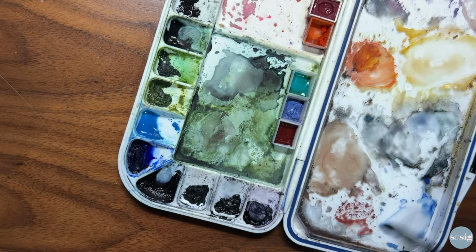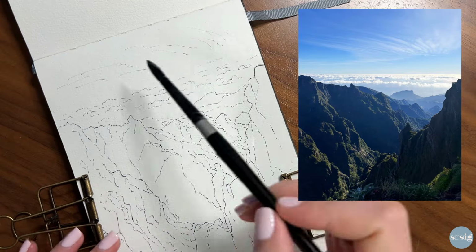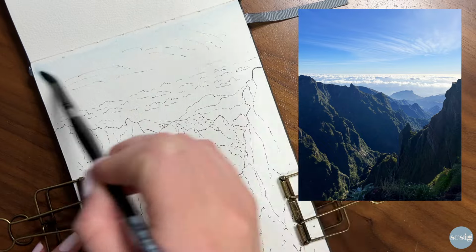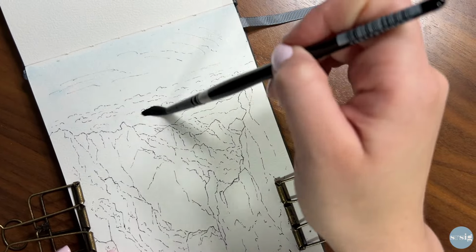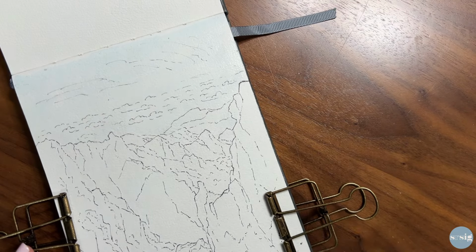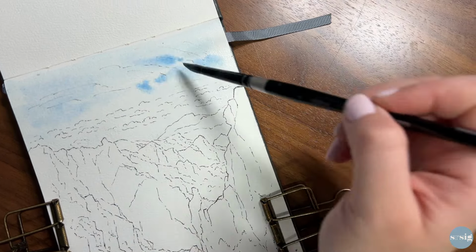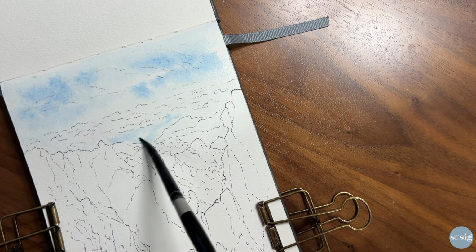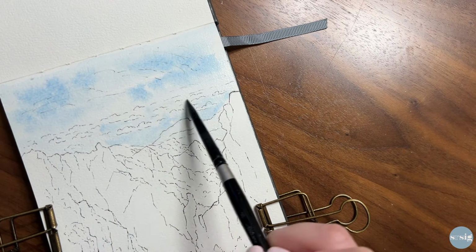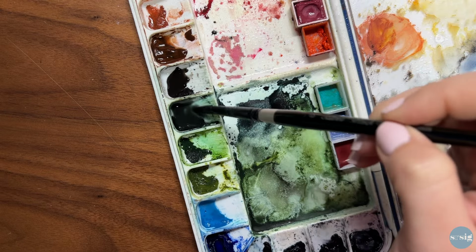This piece I'm painting today is based off of this photo from a trip to Madeira, Portugal from a few years ago. What pushed me to finally make time for this photo is Landscape Art Club. I was co-host for the weekly prompt recently using a few of my Madeira photos, which of course meant that I actually had to finally sit down and paint at least one of them.